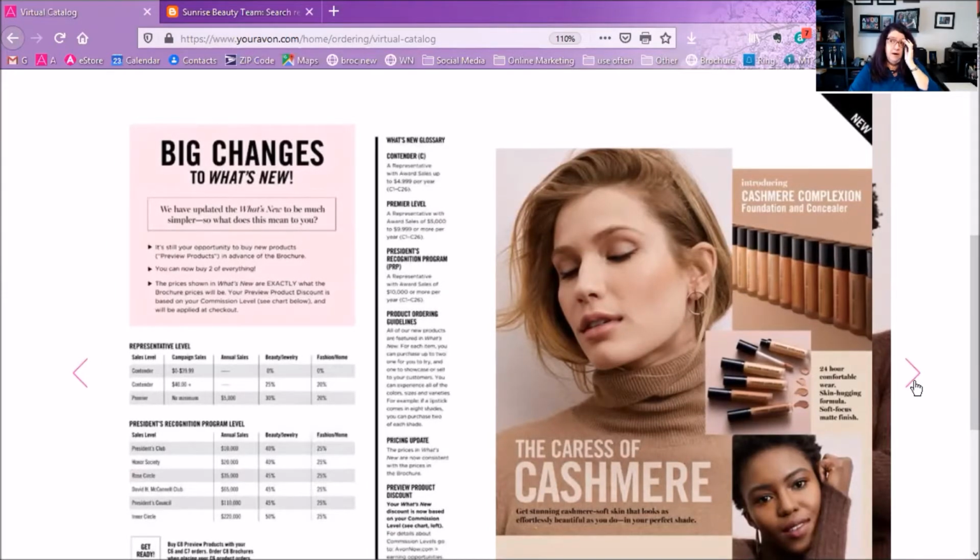So if you are a new representative or a contender, so you have up to $5,000 in sales for the year, then you would get your regular 25% on personal care and beauty, 20% on home and fashion. If you're a contender, you get your 30% and 20%. President's Club and above, you get your 40, 45, or 50% and 25% on home and fashion. So whatever your current level is, that's the discount that you'll get.